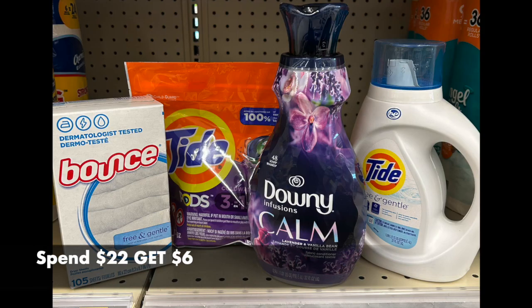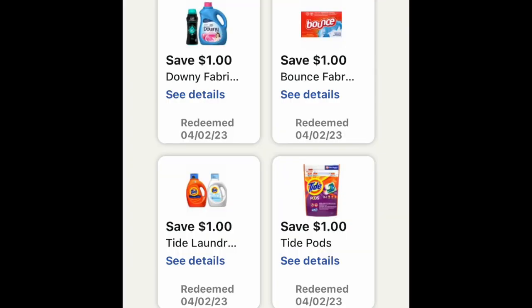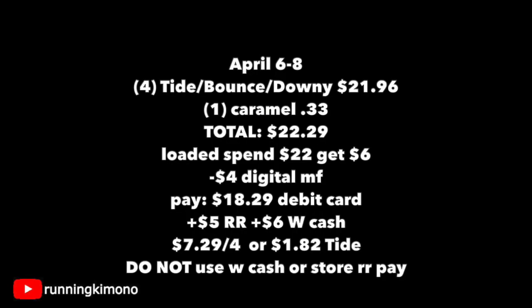Okay, now a lot of you got this one, which is to spend $22, get back $6. And I think this is a really fantastic deal to throw in the mix to grab 1 Bounce dryer sheet, 1 Tide Pod, 1 Tide Liquid, and 1 Downy fabric softener. So a mix of these. To get you right to the $22 mark, let's also grab a candy at checkout. These guys are 33 cents, so grab one of them. These are the digital coupons that you're going to load for all of the detergent. It's $1 off of each. But, if you're super particular or if you don't like stuff that I picked, you can always choose whatever is attaching with the digital coupon.